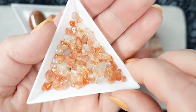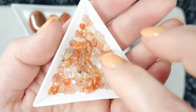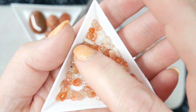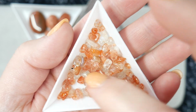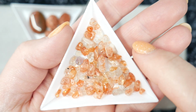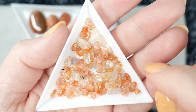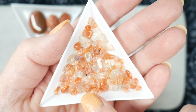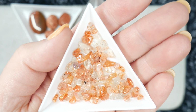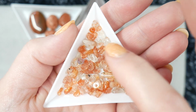And then the last bag is a bag of sunstone gemstone chips. So I love having chips. I do a lot of different projects with them. Chips are one of those things that if you have a gemstone that you're really wanting to get, but it's just a little too far out of your price range, look at getting some of the chips. Chips are typically lesser in price, but the quality is still going to be a pretty good quality of the gemstone.